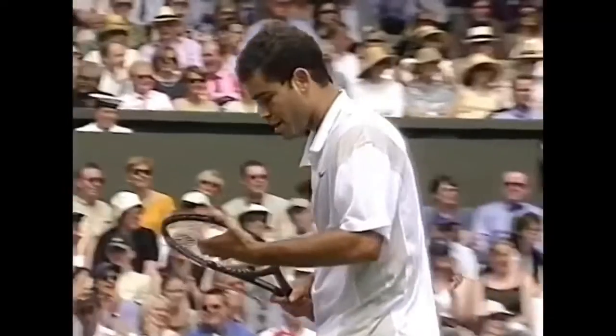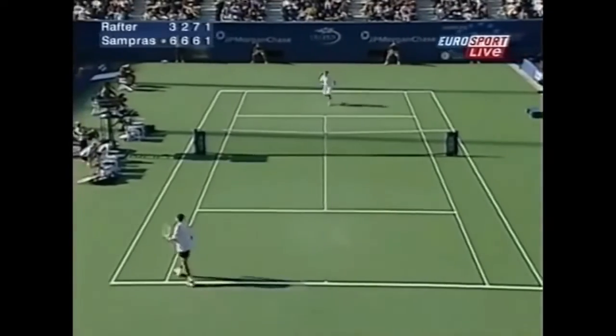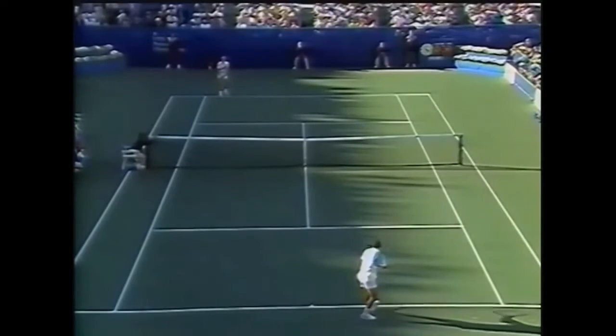Oh, that's ridiculous. The shadow will be all the way across the court.